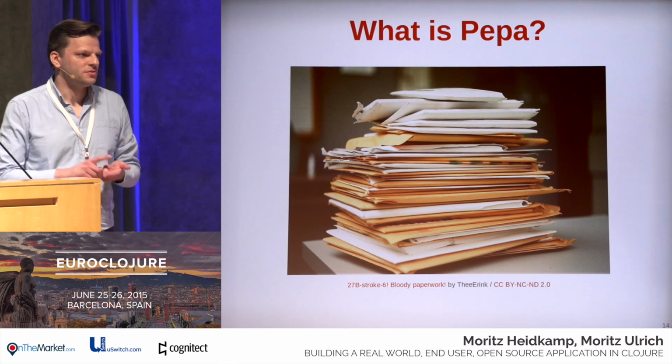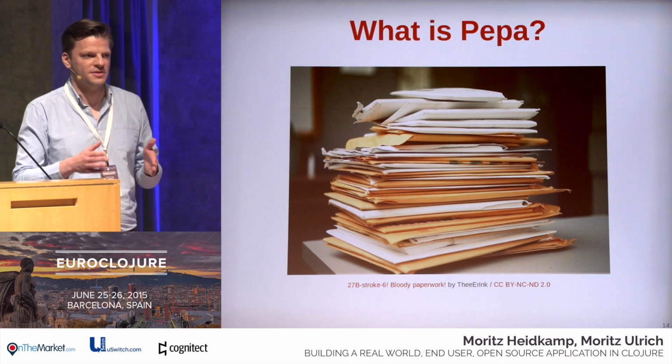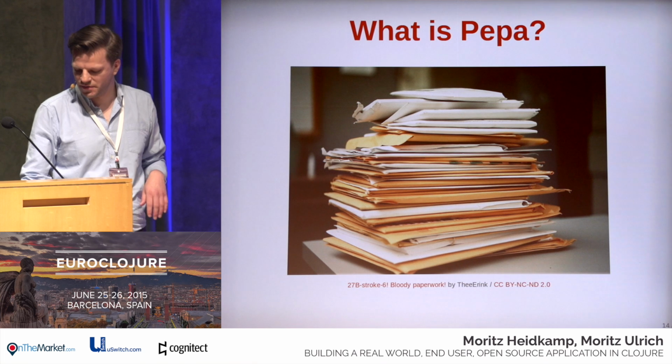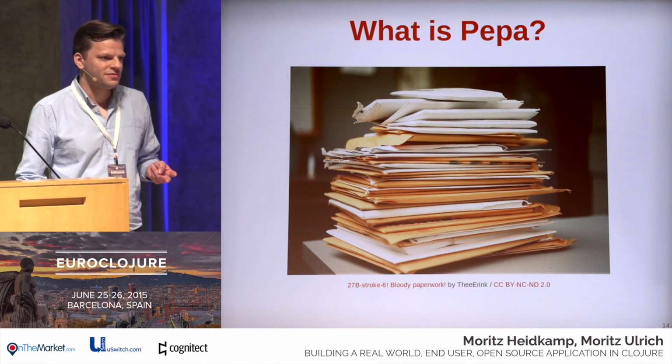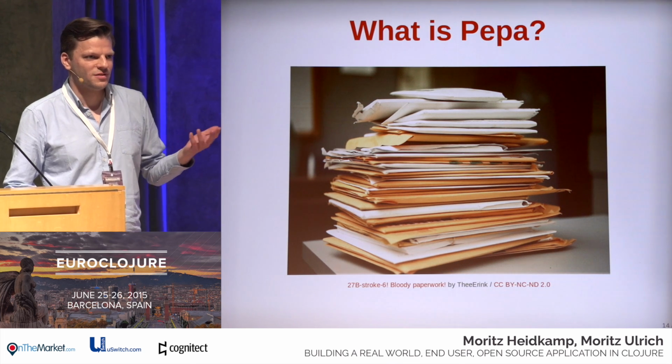Another reason we didn't want a commercial product or a cloud service is because we want to have it on premise. So this is also something you could use on your own servers. The second problem you have is, once the documents are in there, you have to get them out again when you actually need them.